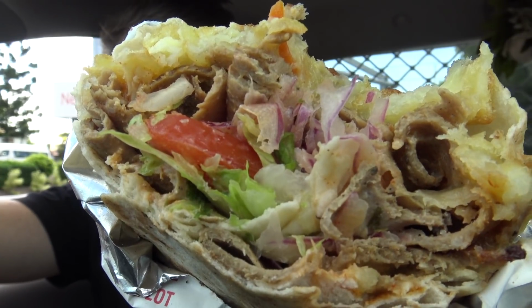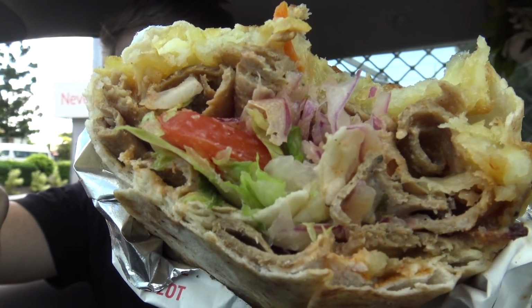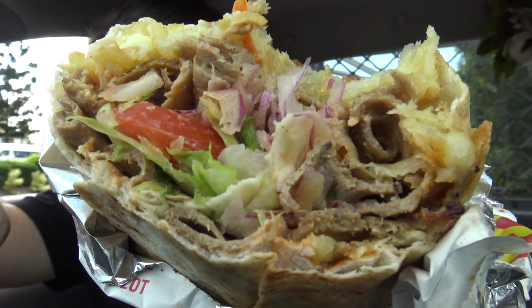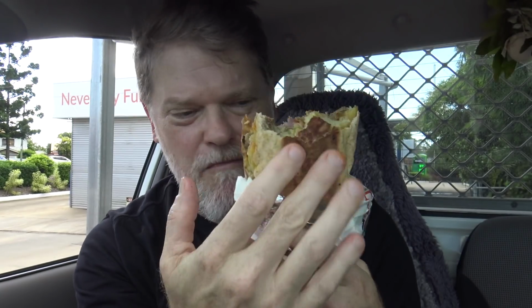Now it does have the lettuce, tomato and onion on there. It's also got the cheese, but I can't really taste the cheese in this. It sort of gets lost in there. This thing is really huge too. I mean, it's as wide as my hand, easy.